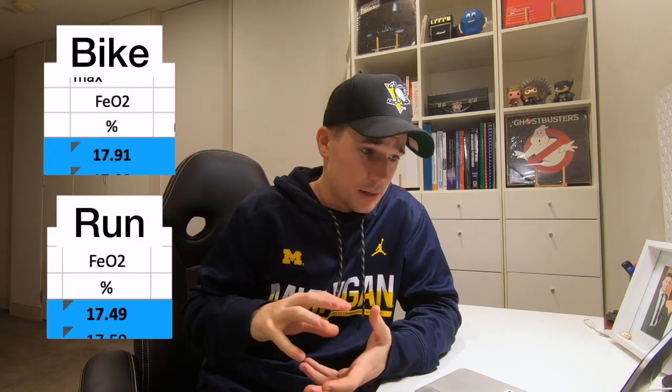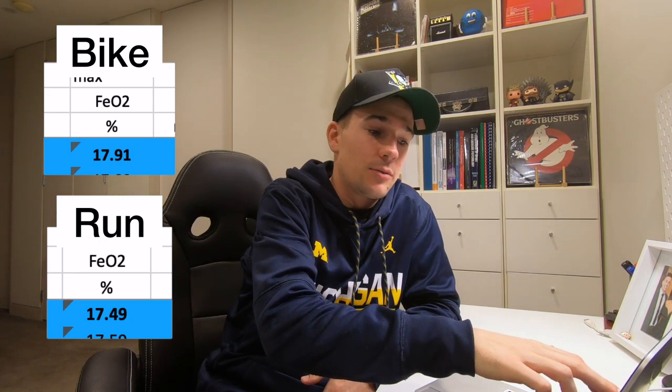However, when we look at FeO2 as a measure, which I'll chuck up on the screen again, if we have a look at the FeO2 percentage at VO2 max, it's significantly better. We want this number to be lower because this is measuring the percentage of oxygen that we're breathing back out, a fraction of expired oxygen. It gives us an indication of how much oxygen we're using in the body. So ideally, we want this number to be as low as possible, because if we're breathing out less, it means we're using more. And you can actually see it's significantly lower on the run compared to the bike.